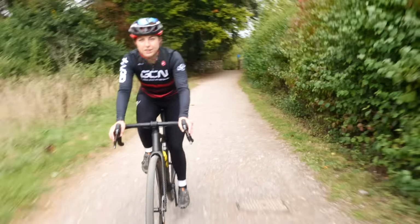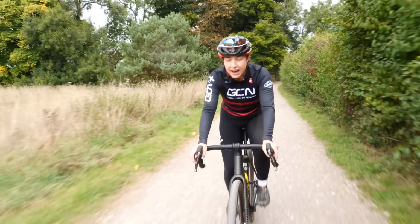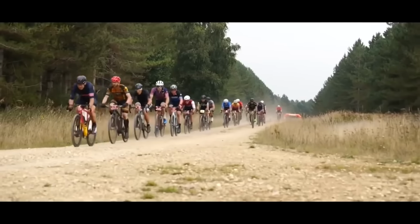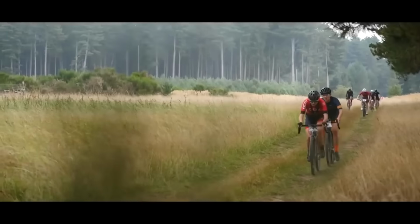Gravel races tend to be some of the longest events out there, anywhere from 50 to 300 plus kilometres, and it is a really long way. And most of us, well, we don't get to ride that far in training, so when we do the event, we are really putting our bodies in the unknown. We don't know what kind of pace we can hold for that distance.